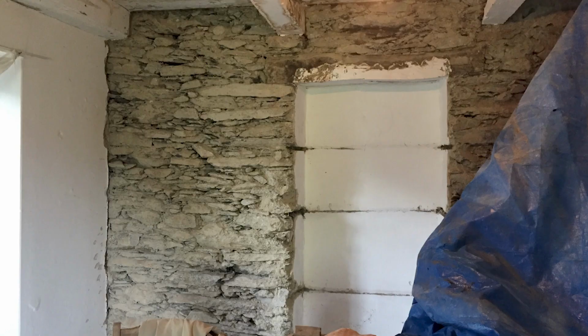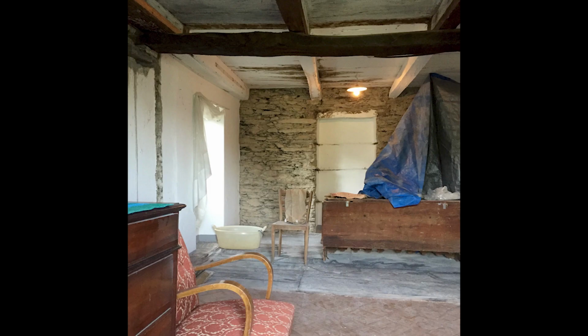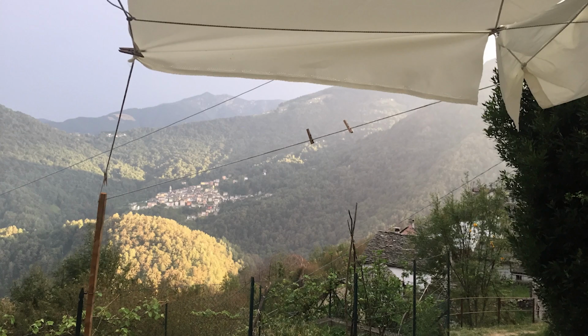Then of course it's also time to think about what will happen to the walls. Here I decided to free the back wall from the old mortar and renovate it as a natural stone wall. This is what happened in the summer of 22.